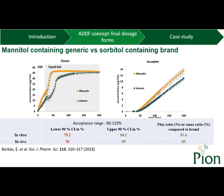The public assessment report of the generic formulation states that the formulation was on the borderline of the acceptance range, and the confidence interval most probably did not fall within the range of 80 to 125% because of the high standard deviation in the in vivo results. This explanation has been accepted by the regulatory agency, and the Actavis tablet was also accepted as a bioequivalent product.